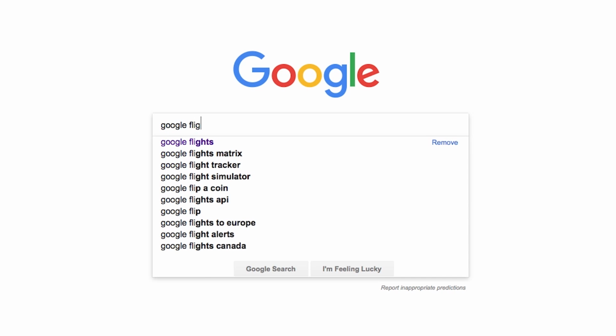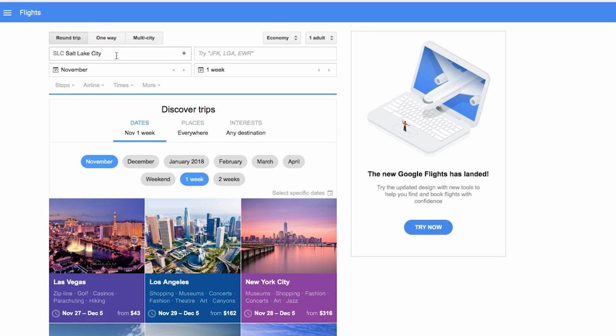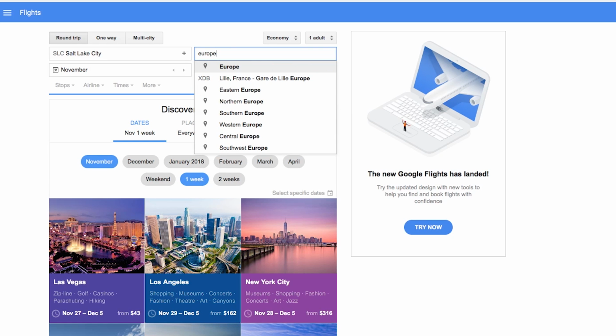I like to use Google Flights. It's super simple, super easy, and you get quick results. I live in Salt Lake City, and we're going to type in where to. We don't really have a specific location, but we know we want to go to Europe. So type in Europe. Boom.